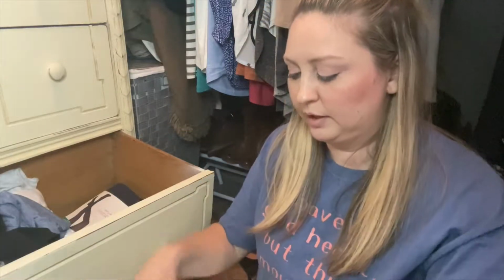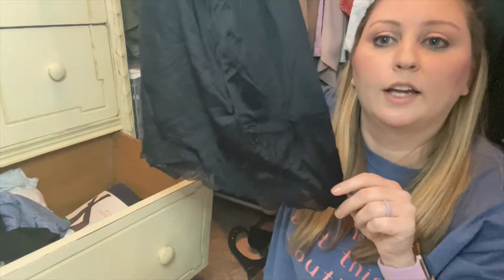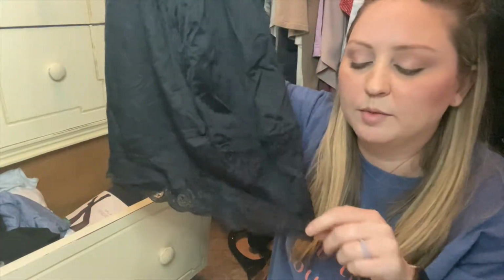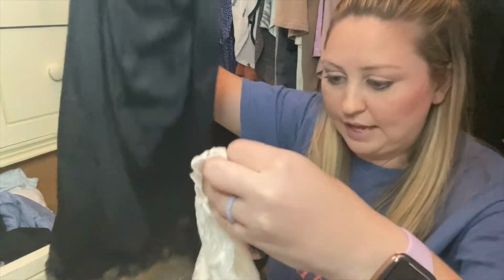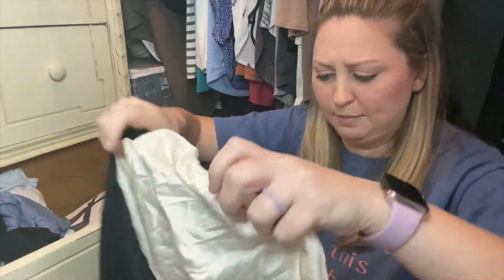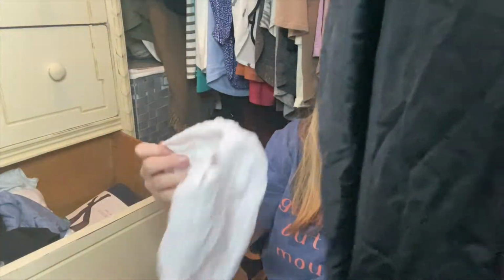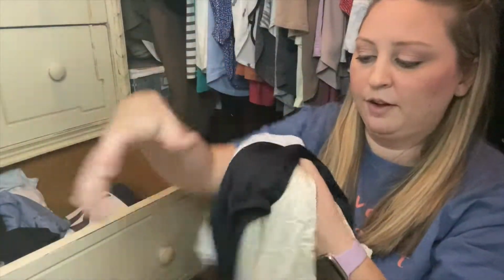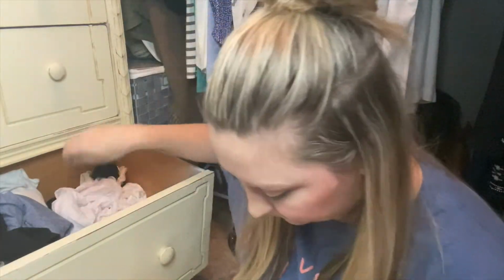And then I have these really cool extender slips. I don't know if you guys have ever heard of these, but you can wear them for, again, dresses or skirts that are just a tiny bit too short. I have it in the black, I have it in a cream color, and then I also have a white extender slip. And quite honestly, I find very different uses for all three of them, so I'm going to keep those.